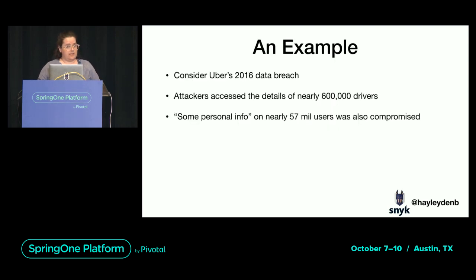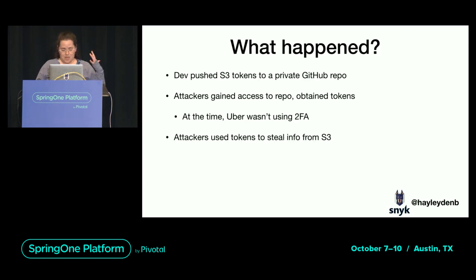So here's one example. In 2016, Uber had a data breach. Attackers accessed the details of nearly 600,000 drivers, and they also got some personal information on nearly 57 million users. We're not quite as sure of the extent of that, but this was a big, big leak. And how did this happen?